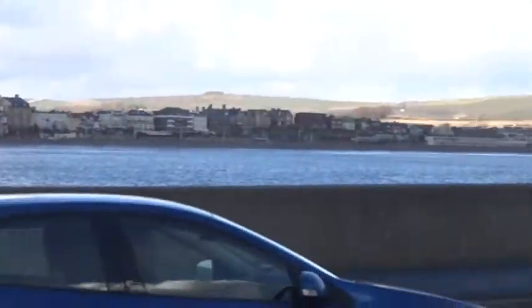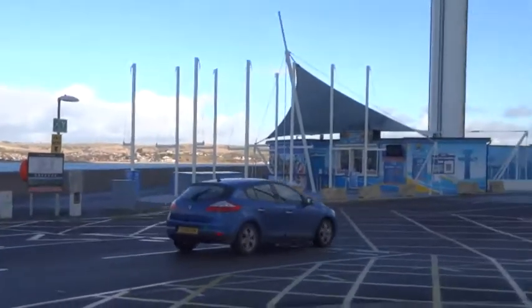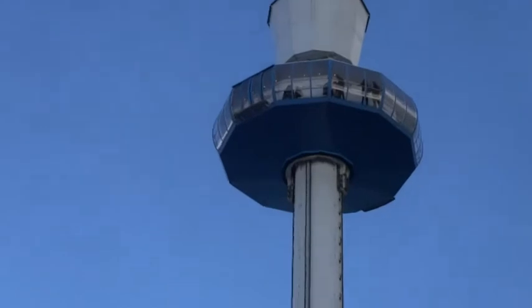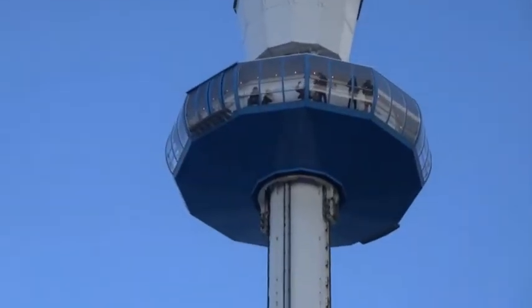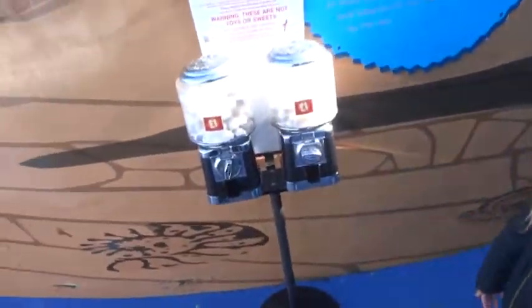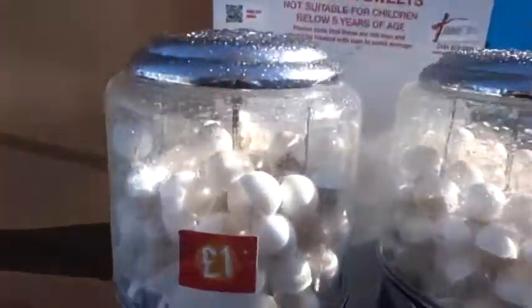There's a lot of people going on the Sea Life Tower. Oh, it's getting exciting, yeah. Love, I really haven't got a pound on me, but when we get out, I'll get you one. What are they? Look, a tooth. Oh, the shark tooth, wow.